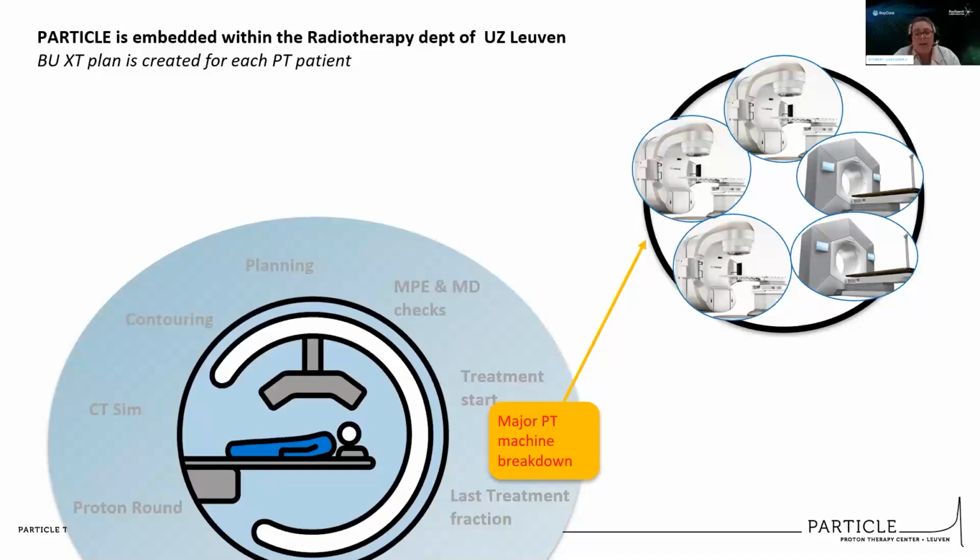And for each proton patient starting on our proton machine, we make sure we have a backup photon plan ready prior to the patient starting on the proton side. So we can really guarantee continuity of treatment for all of our patients.